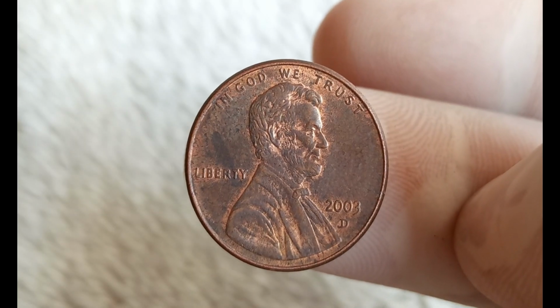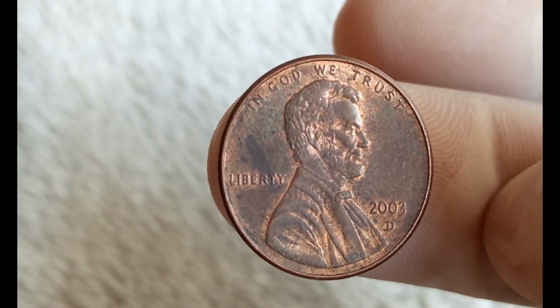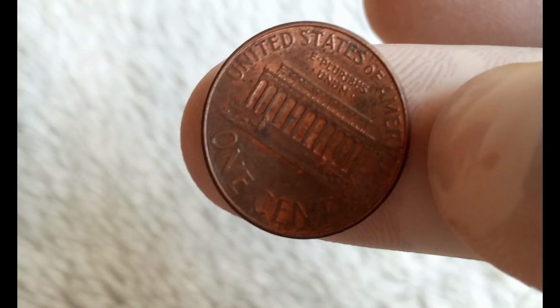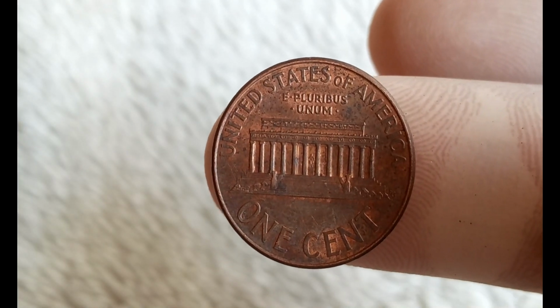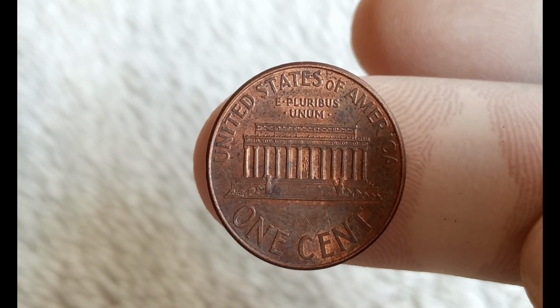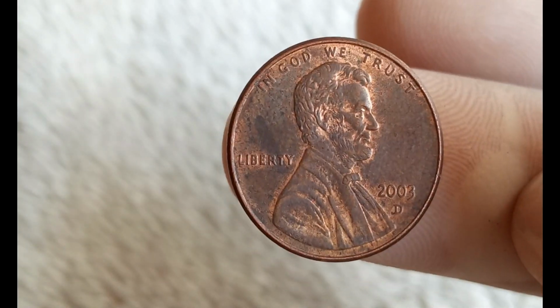Collectors and investors often ask, how do I know if my coin is valuable? The answer is grading. Professional grading companies authenticate and grade coins, giving them a value that is respected worldwide. If you believe you have a 2003D Liberty cent in exceptional condition, or if you suspect it has an error, it is worth sending it to PCGS or NGC for evaluation.